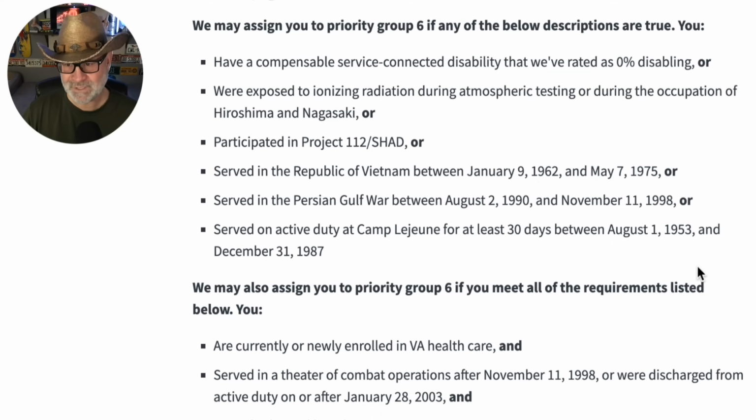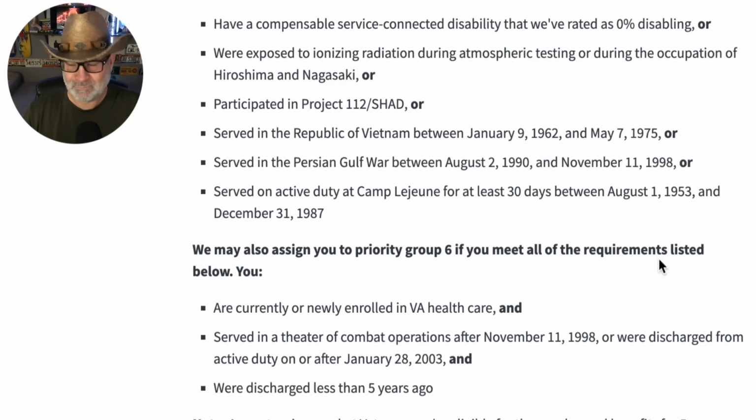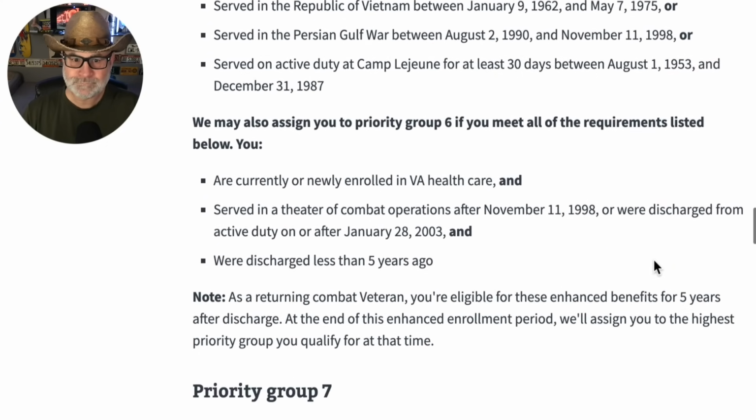Priority Group 6, it's another one that has 0% disabling, non-compensable, but it has a lot of these presumptive conditions in here. Hiroshima, Nagasaki, there's probably not a whole lot of people in that group. But Vietnam War, Persian Gulf, Camp Lejeune, contaminated water, those all have presumptions associated with them, depending on what your disability is. Best to get a rating for it.